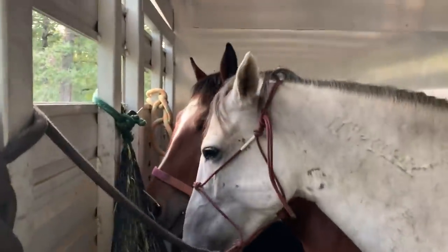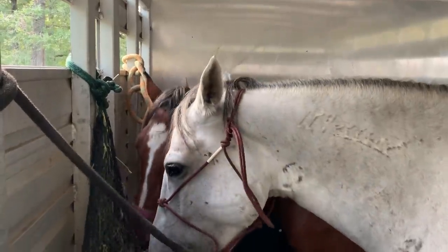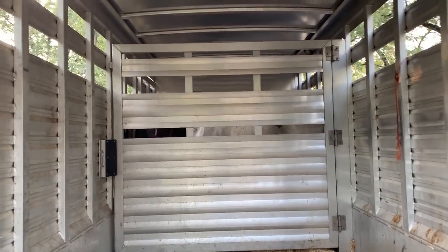It's clinic day, so we've got four horses that are going to go on the trailer, so my two have to go together. They're both being good so far though. And then Camille's will go in my back section, which is a little bit bigger, and I do have the bigger horses, but they should be all right.